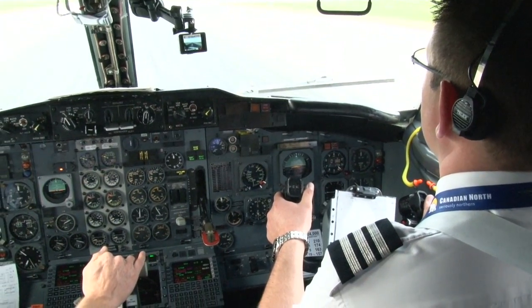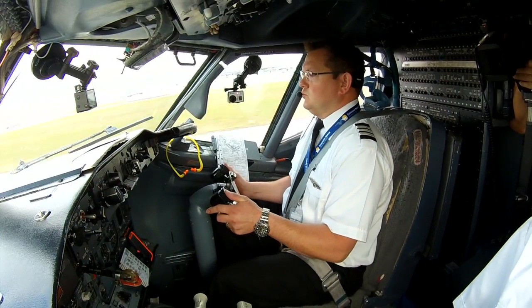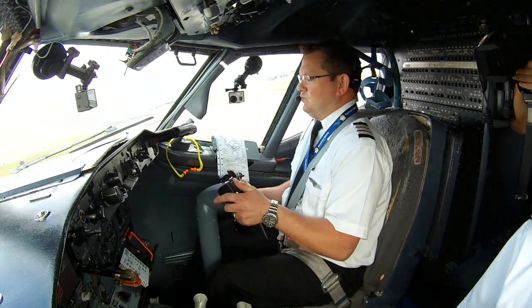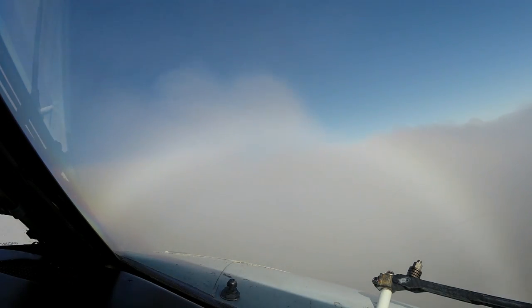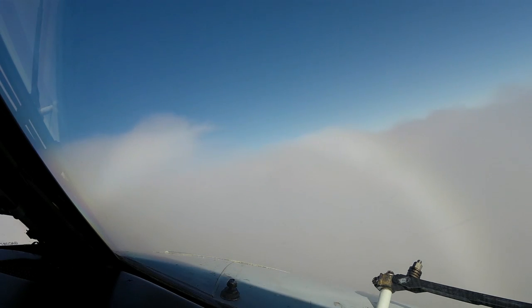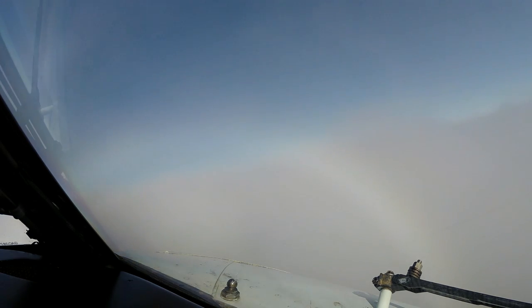80 knots. Rotate. Empress 436, climb 3000, direct to Raven on course. Climb 3000, direct Raven on course, Empress 436.